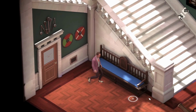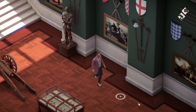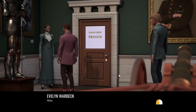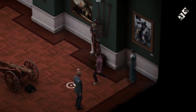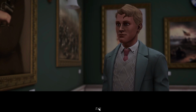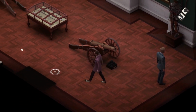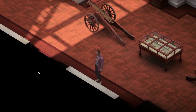Huh. I will talk to Evelyn first. Try to see if she knows where this ring's supposed to belong to. Merci, mademoiselle. What about Hastings here? Merci. We will exhaust our choices before we go to speak with the officer there, Hardwick. I think that's his name. David, for short.